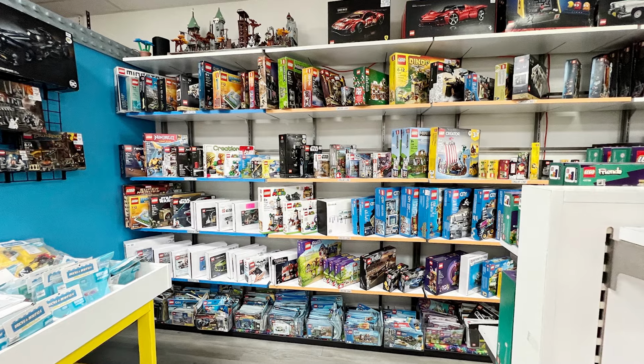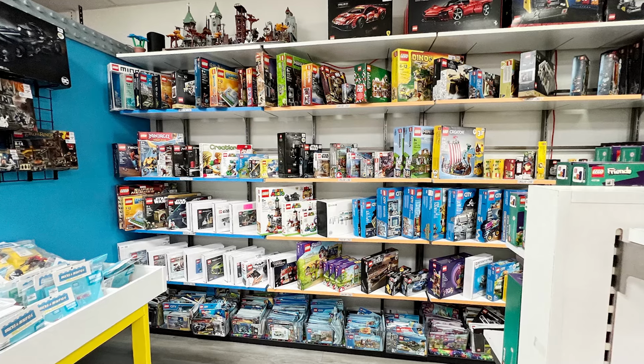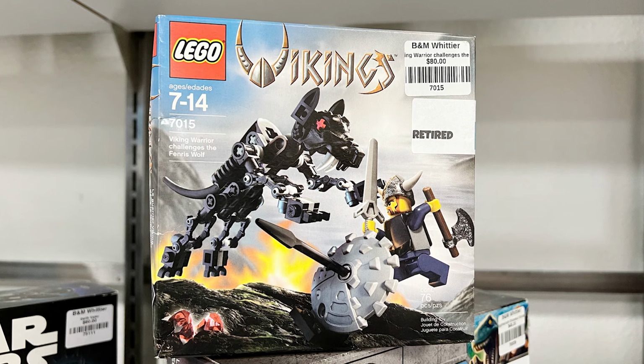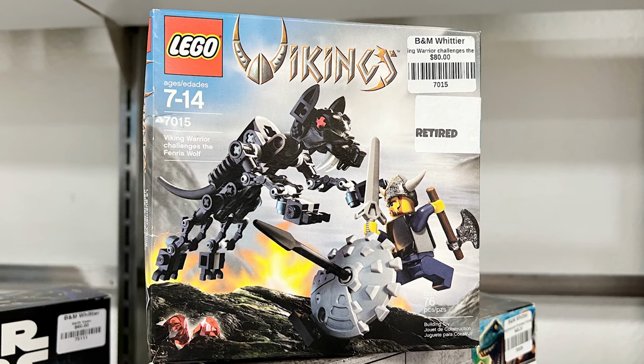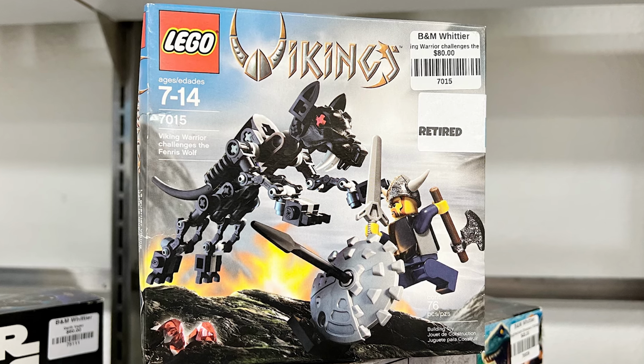This shelf had a few Construction and other CCBS Bionicle adjacent sets. Let's check those ones out. We got the original Darth Vader for $40 in the box. I suppose this Vikings Fenris Wolf set does count as construction. There are some Bionicle adjacent pieces in there that you could use on a Bionicle mock. This was $80 in the box though.